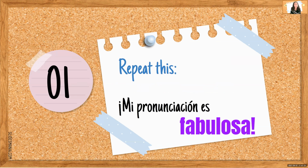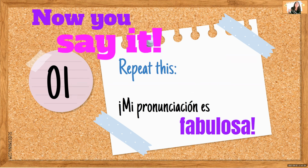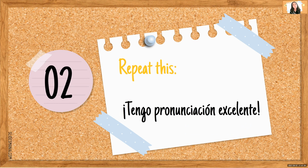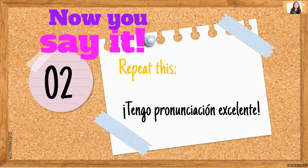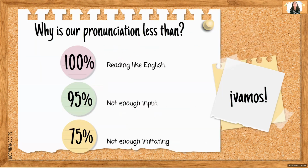First, I want you to repeat this. Mi pronunciación es fabulosa. Say it. Mi pronunciación es fabulosa. Now you say it by yourself. Got it. This one too. Yo tengo pronunciación excelente. Tengo pronunciación excelente. Got it. All right.